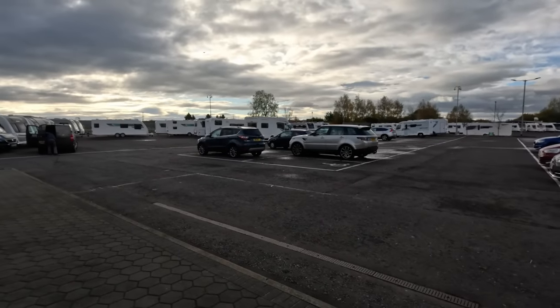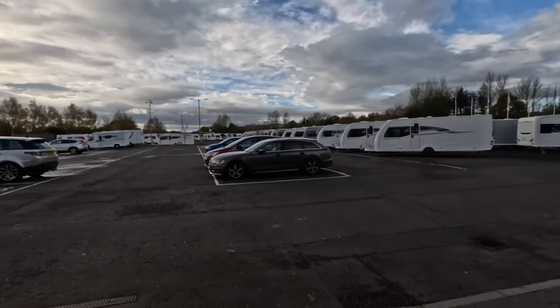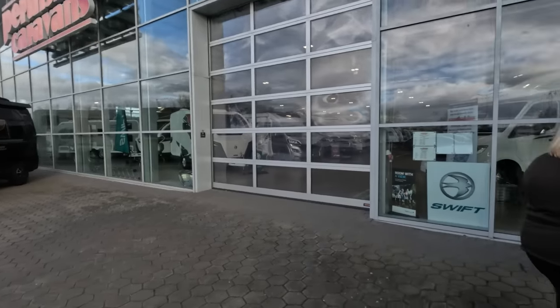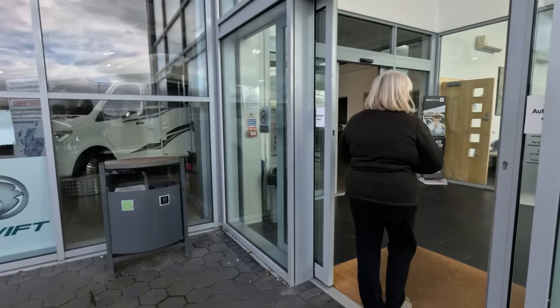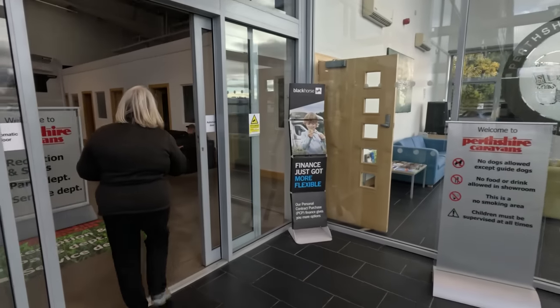What's up with you? No, we put the girls in the car. Tara's gone in the front. She's in the front. No dogs allowed in here, unfortunately.